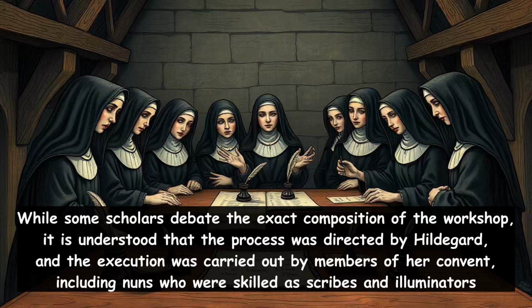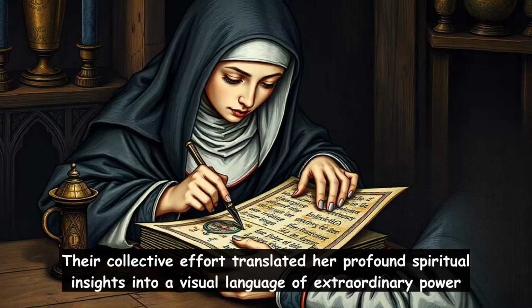While some scholars debate the exact composition of the workshop, it is understood that the process was directed by Hildegard, and the execution was carried out by members of her convent, including nuns, who were skilled as scribes and illuminators. Their collective effort translated her profound spiritual insights into a visual language of extraordinary power.